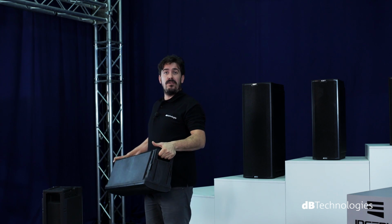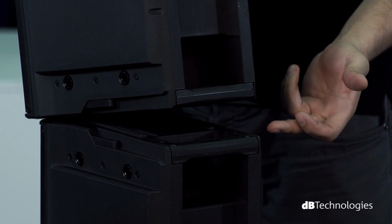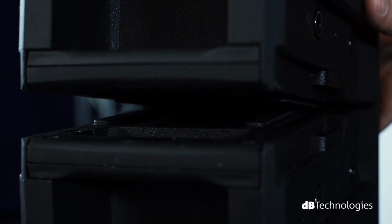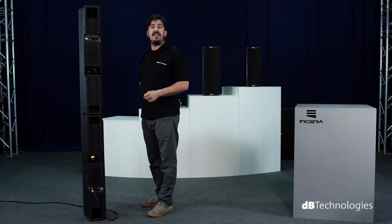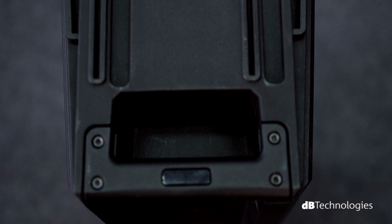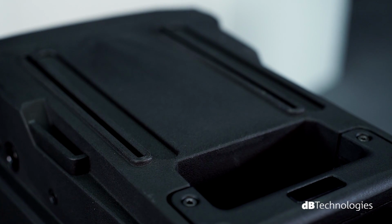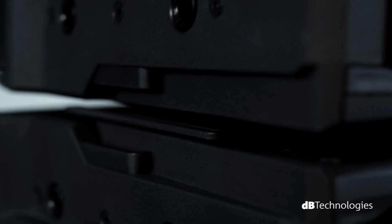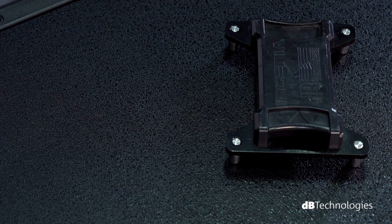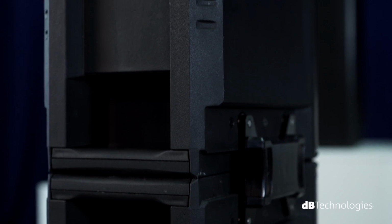INGENIA models can be coupled by simply overturning the upper unit onto the lower one. The handles are equipped with internal infrared ports. In this way, the 2 DSPs can exchange information when the 2 units are stacked. This infrared communication system works perfectly in all climate conditions and does not suffer the presence of sunlight. To ensure the 2 units are aligned perfectly, there are grooves on the upper part of the cabinet that simplify and ensure proper coupling. This makes the procedure quick and easy. The LPIG locking system adapts to all 4 models in the series and ensures stability of the coupled cabinets.